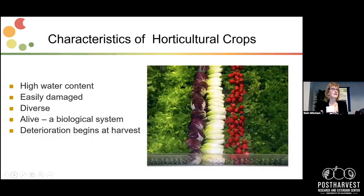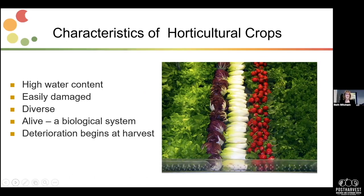So I'm primarily talking about packaging for horticultural crops, so fruits and vegetables. These are products that have very high water content. They're fragile and easily damaged, but they're alive. Even though they've been taken off the plant, they're still living, they're respiring, and they start deteriorating as soon as we take them off the plant.